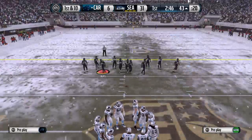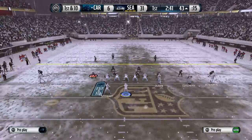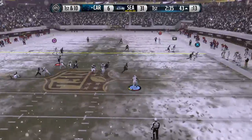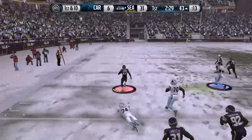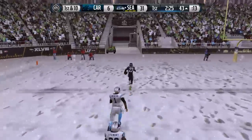Line of scrimmage, the 43-yard line. First down and 10. Newton's taking off. And he's intercepted. Going to take it the distance. The 10, touchdown.